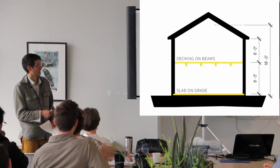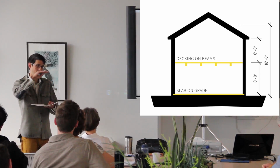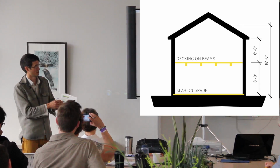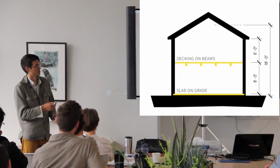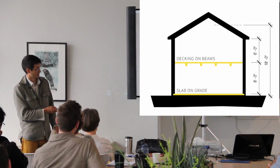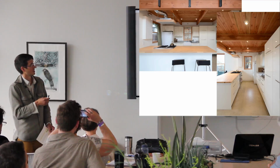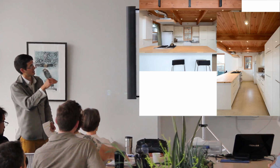So instead of having floor joists with plywood and flooring and then drywall below, this is larger wood beams spaced, instead of 16 or 24 inches on center, generally 4 feet on center. And then on top of that, it's a 2x6 that has a tongue and groove profile on it. And what you end up with is a floor where the ceiling below is all the exposed wood of the beams and the underside of the decking.